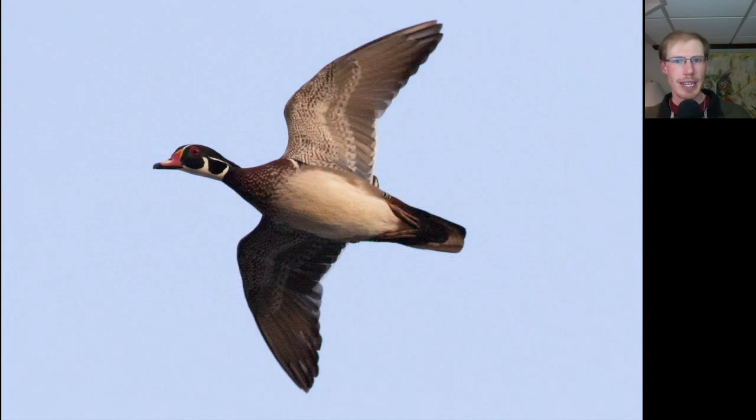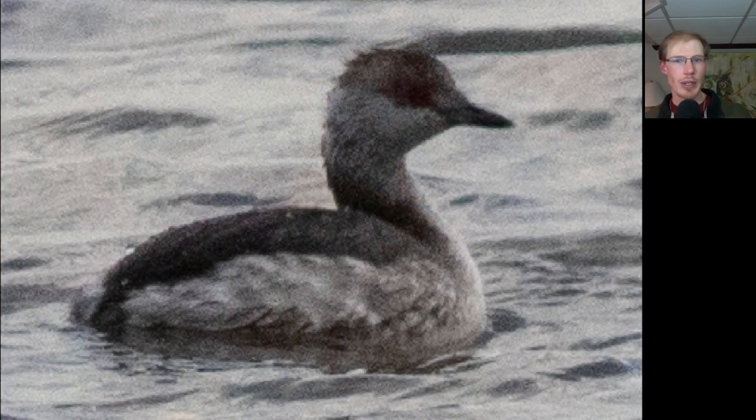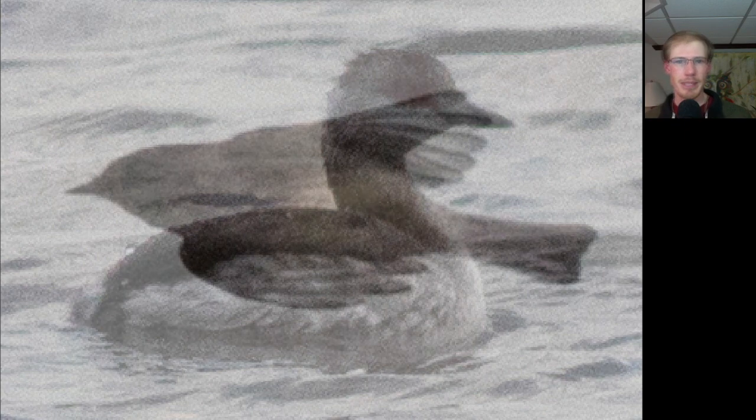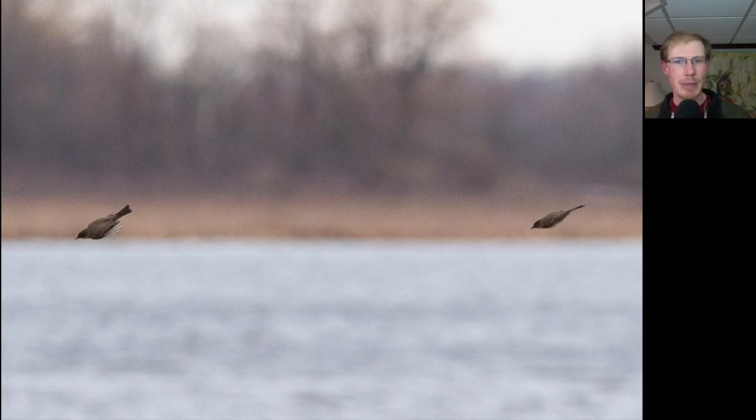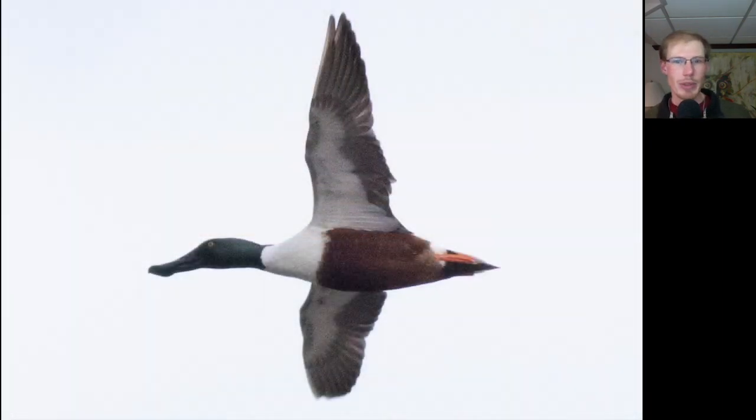Here's a male wood duck. Here's a horned grebe sitting not too far out on Lake Ontario. I had my first eastern phoebe of the season. And then we actually had two eastern phoebes chasing each other, and they flew in and perched for us for a few minutes. And when phoebes perch, they like to bob their tail up and down, so that's cool to watch. Here's a male northern shoveler.